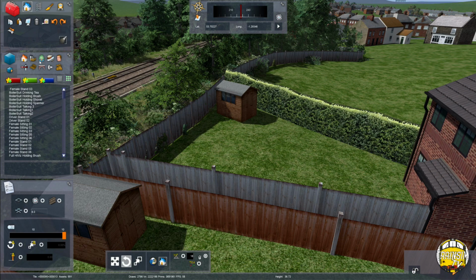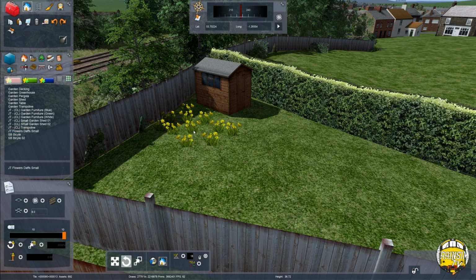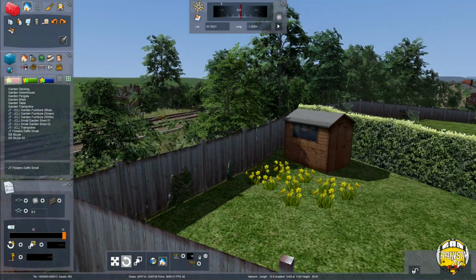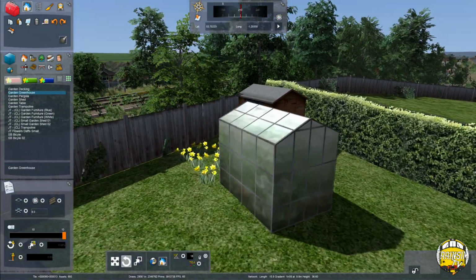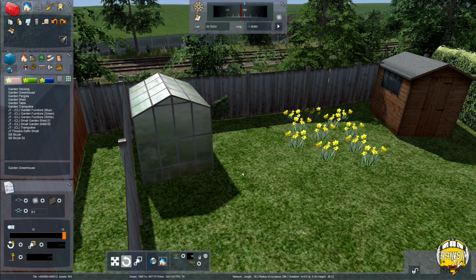And what we can do is something that I didn't add into the selection here, is add some flowers in. Just add the flowers to the selection, so we can put some flowers in. Some daffodils. So they'll add to the little view. And it's all about building up these views. This guy's obviously some sort of gardener, so he's got his drugs tent here. I mean, his garden tent there.